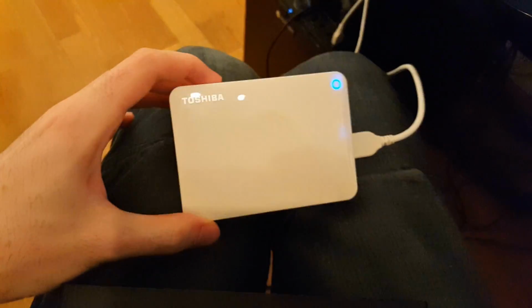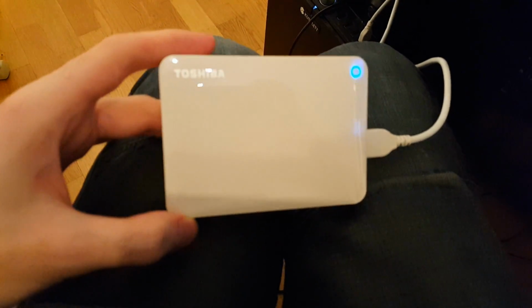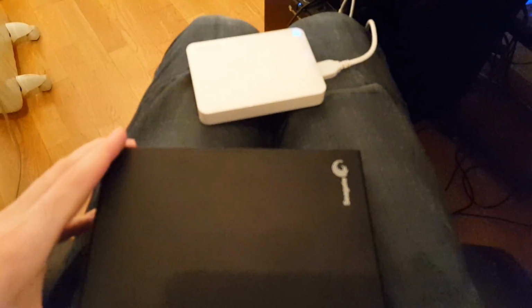So we got a Toshiba one this time. I was hoping for more than 3 terabytes, because if I have to transfer all the files from that over to this, then it may or may not have enough space, but we'll see. I'm not holding out a lot of hope, but I'll try. I know size doesn't matter, but damn! Look at this tiny little thing right here. If they store the same amount, that's pretty impressive.